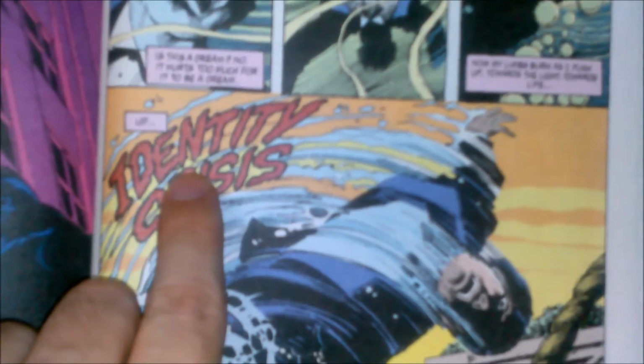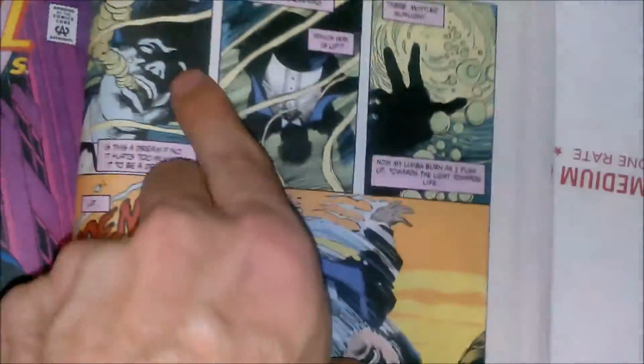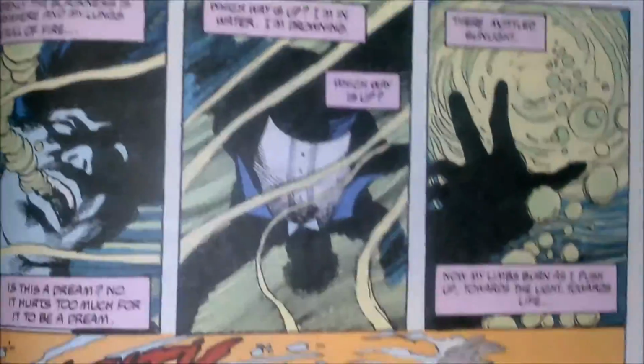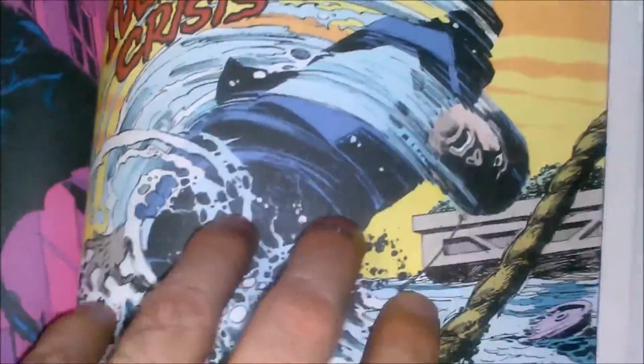Now this last story arc is called Identity Crisis. Here it starts off with Bruce Wayne coming out of the river, the Manhattan River, I believe it was. See, he's like drowning here. And he really doesn't know what the hell is going on, where he's at. He remembers he's Bruce Wayne, and he has some bad case of amnesia or something going on.